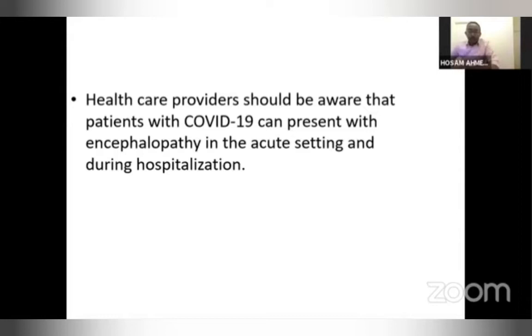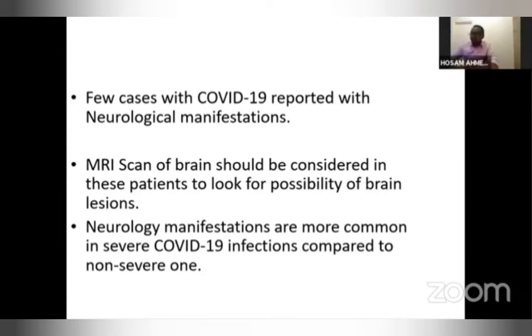So healthcare providers should be aware that patients with COVID-19 can present with encephalopathy in the acute setting and during hospitalization. And this is why we recommend an MRI scan if a COVID patient develops symptoms of encephalopathy. Next. As I mentioned earlier, a few cases with COVID-19 have been reported with neurological manifestations, and MRI brain should be considered in these patients to look for the possibility of brain lesions. And neurological manifestations are more common in severe COVID-19 infections compared to non-severe ones. Next, please.